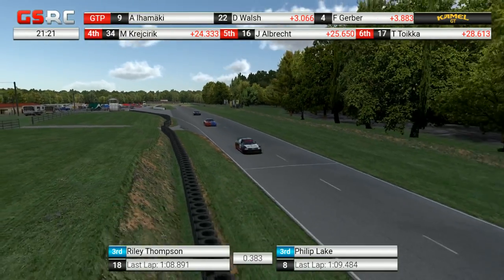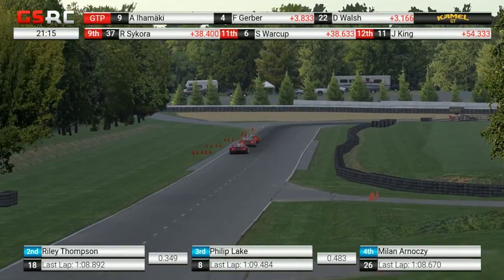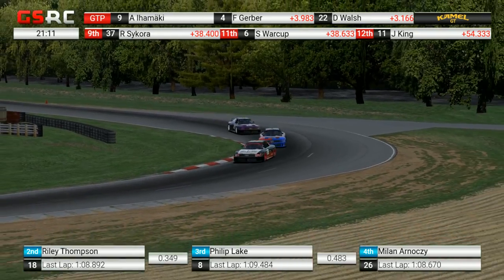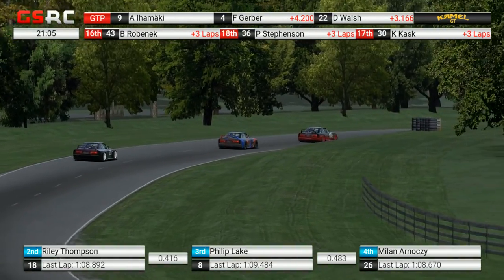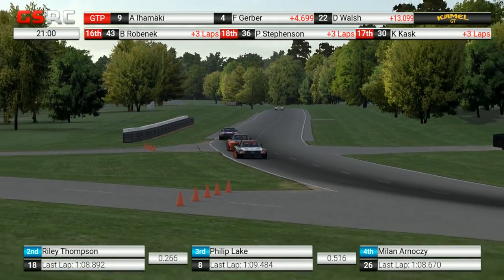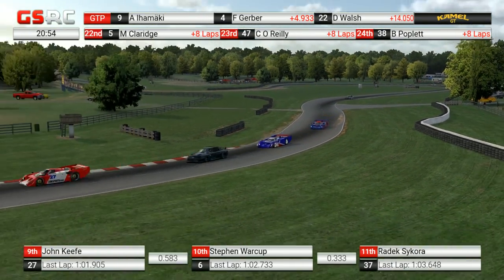Well, Jason, one thing, we just saw the pass from Riley Thompson on Phil Lake. Well, they're not done. And what they do is they bring in Milan Anoushi. They're the third car in line. He's your GTU driver. He's your highest GTU driver right now. GTU and GTPL, that means drivers below 2.5k iRating, for you guys out there that are not as familiar with the splitting of the series.